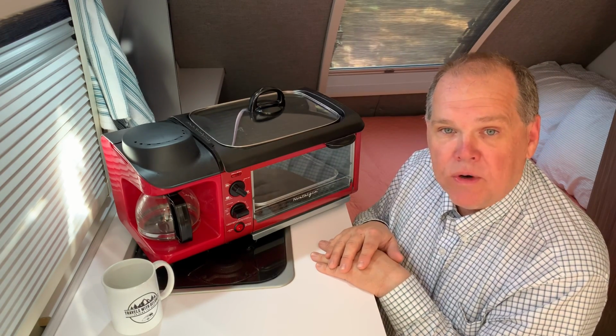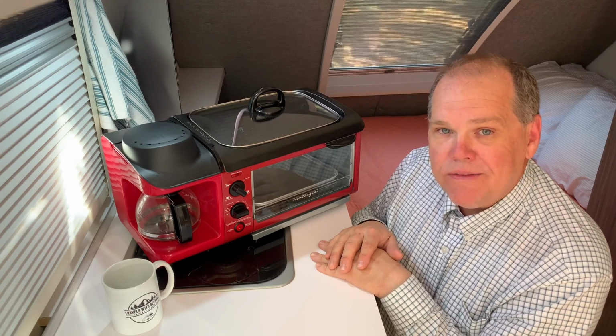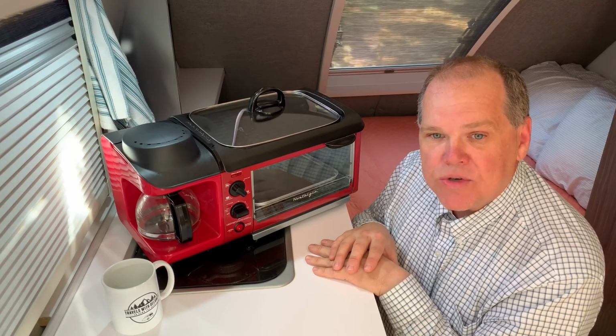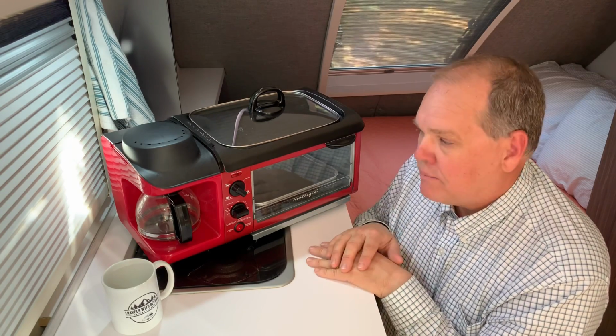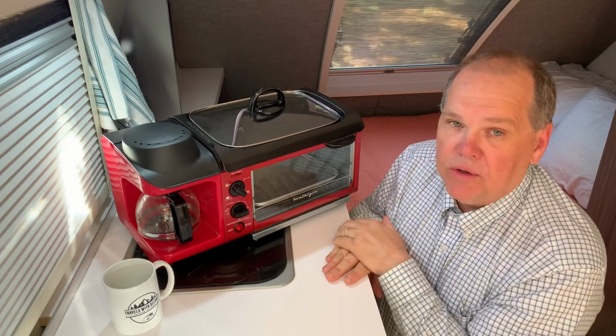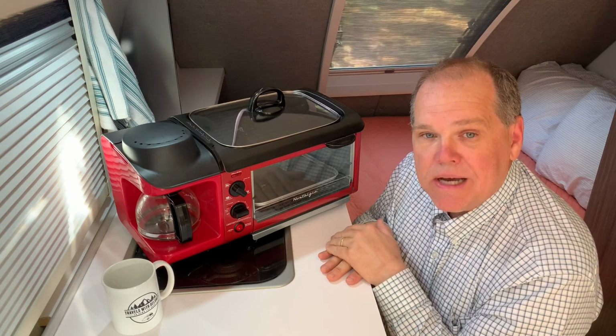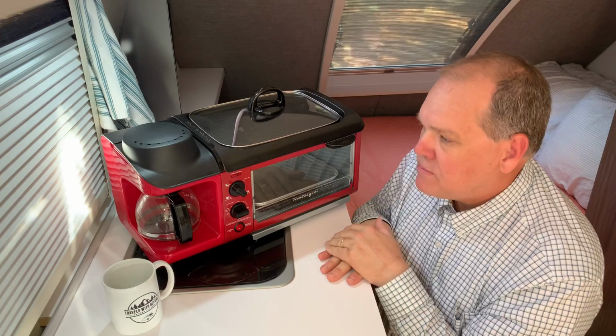I was able to put 4 slices of cinnamon raisin bread in there at one time, and it did a nice job of browning our toast, and I pulled it out in time so we didn't burn it. What I really liked was the little coffee maker, and the coffee came out good every time, and it was the perfect size for just me.